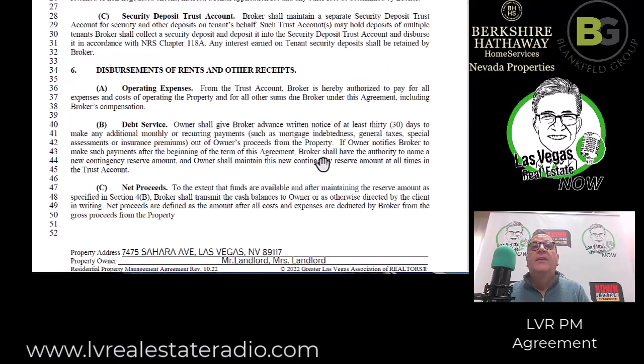If, as an owner, you notify us that there are such payments or increases in things, and you let us know about these things in advance, and you want us to pay those bills, that's fine, but we may increase your reserve. As a rule, we're happy to take care of your HOA fees and your taxes if that's what you want us to do. Most of our landlords like to do that themselves, but we're happy to do that for you. We don't pay mortgages, though. We don't want to be involved in that particular part.